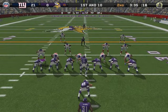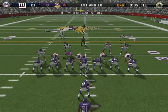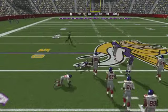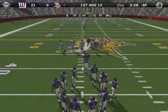The Giants with a 4-man front. Number 5 with a man in motion. Number 22 comes up to make the play on the run. McKinnon has the ball at the 44-yard line, their own 44.